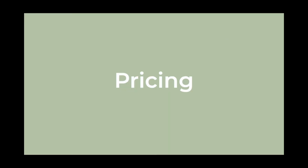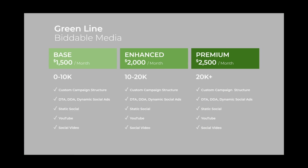So pricing, how are we going about it? With our packages that we have within Greenline, what we call biddable media, our packages include social, YouTube, video, all of that for one price. And for any new clients, depending on what their budget level is, they will also get VLAs as part of this. And so it's just included in our fees if you're part of us managing your campaigns.